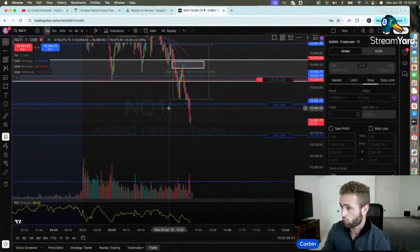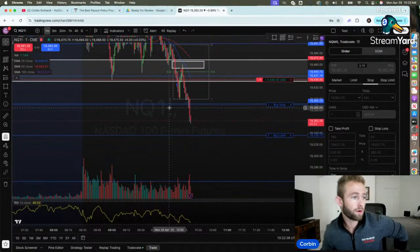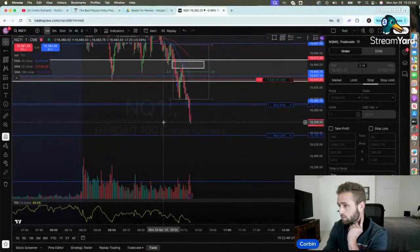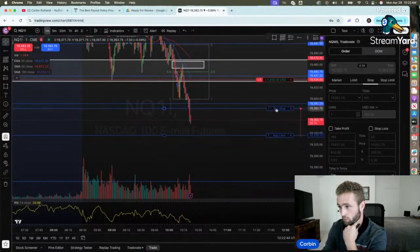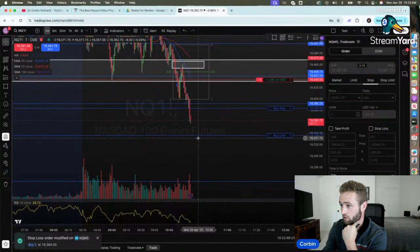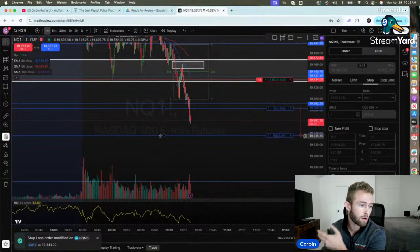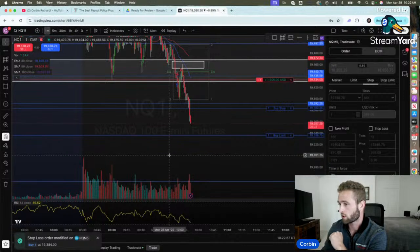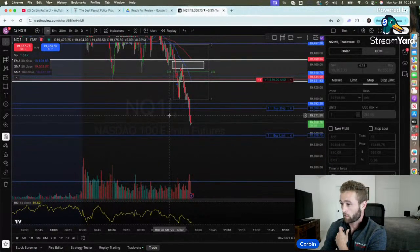We are forming a nice bearish fair value gap right here on the 1 day, 1 minute chart. Let's see if it holds right here. I'm going to go ahead and move my stop below there, just maximizing as much profit as we can. But again, if I was selling minis, I would close out some of my position right now. Since we only have one contract, we're letting it run. You got to let your winners run. Cut off your losers quick.